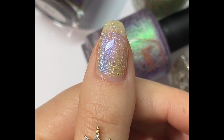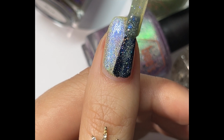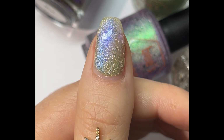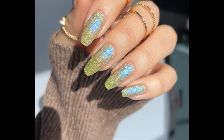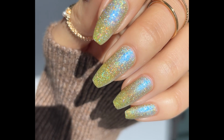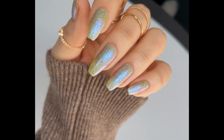I find these a little less opaque than a full lion sibling. But this polish is described as a pale green with strong blue shimmer, and it's just packed full of hollow flakes. Once again, a little sheer, but you can see that cool pale green color. This is 3 coats over my natural nails, and the blue shimmer on these is just my favorite. It's super, super, super strong, and it's really cool.